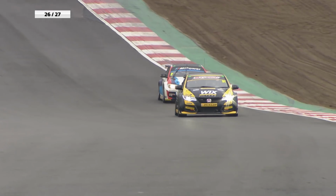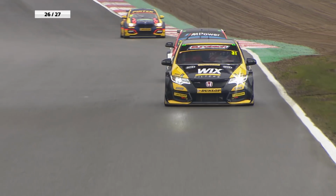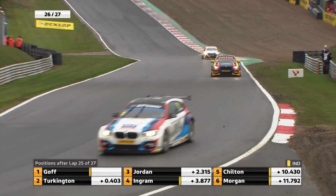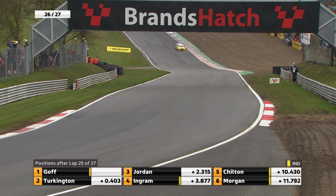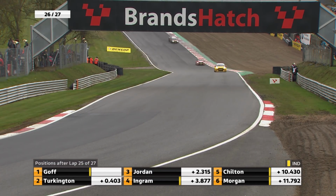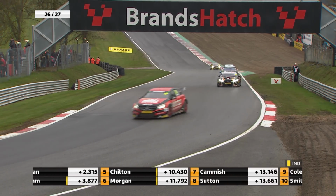Yeah, and if anything, Goff is maintaining his lap. I mean, the track is obviously getting a little bit drier, but they're lapping about half a second off their quickest lap time, so not a great deal of degradation. So Goff certainly seems to have got, as you say, the measure. Sutton's moved up another place. He's passed Cole into 8th place.